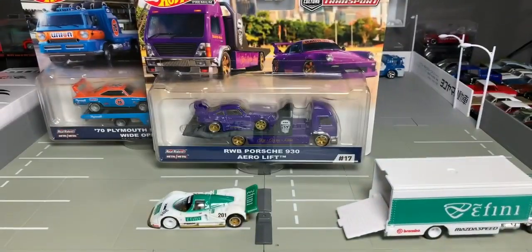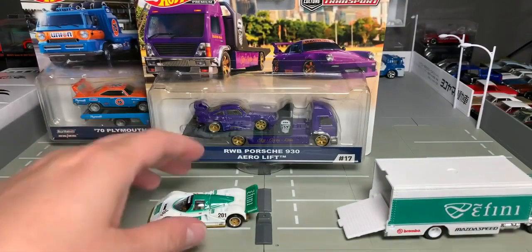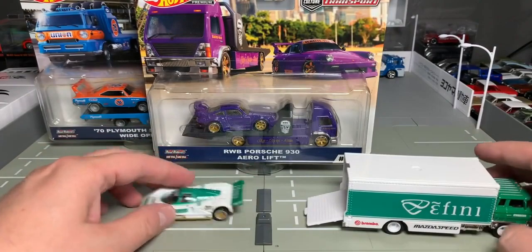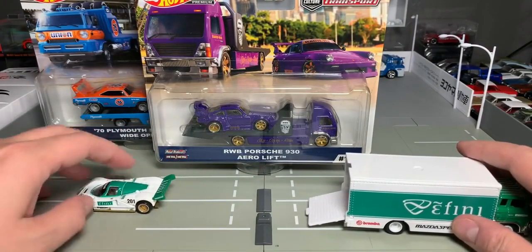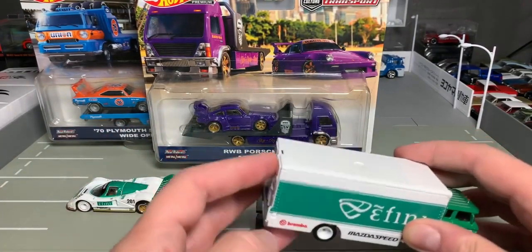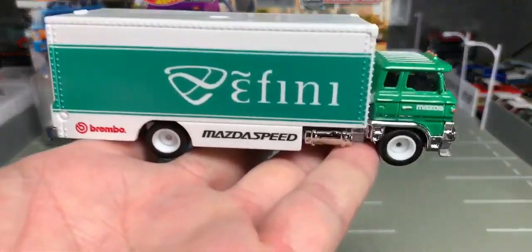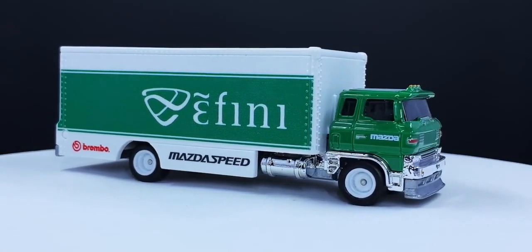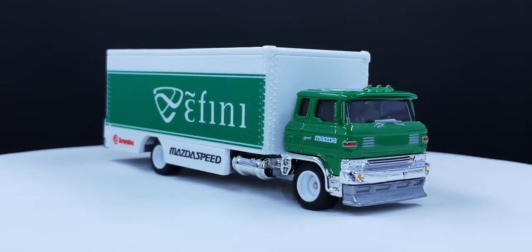Okay, there's a little plastic insert. We'll get rid of that. And we'll have a look at both of the models now. All right, let's just start with the truck because I want to get into the Mazda here in a second. So let's close that up, and we'll have a look at the Sakura Sprinter. Ifini, and if I'm saying that wrong, you guys tell me. I would like to know.